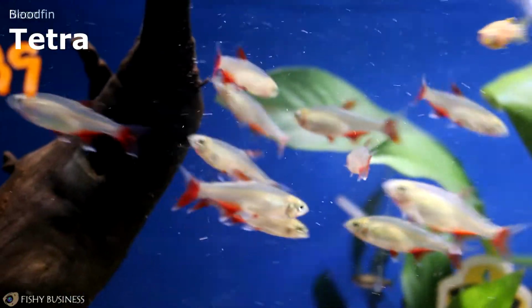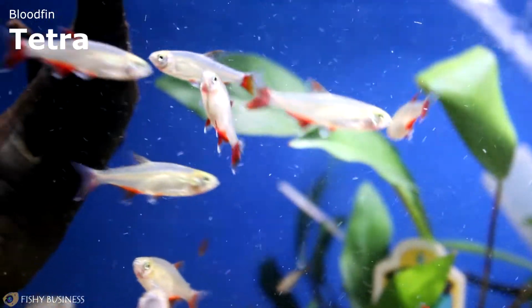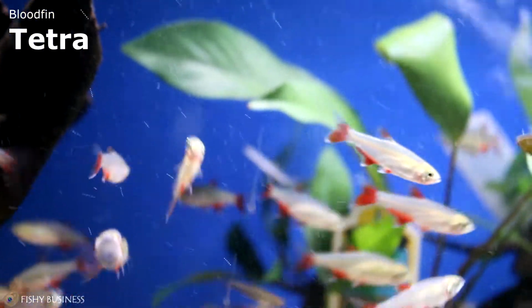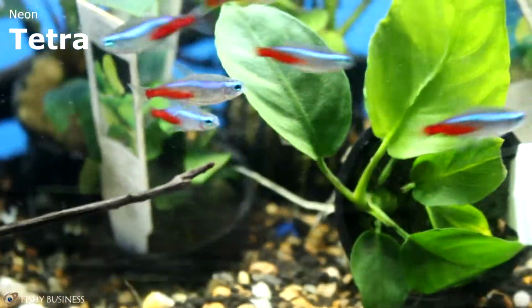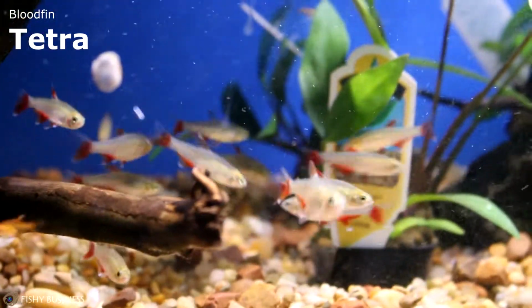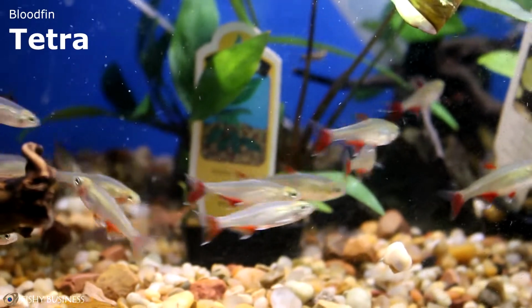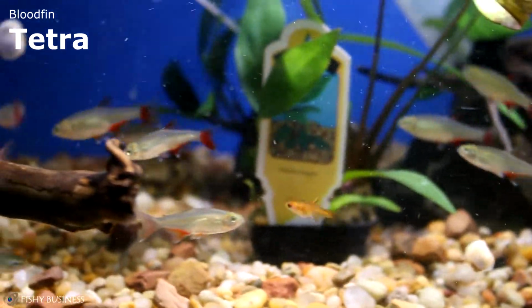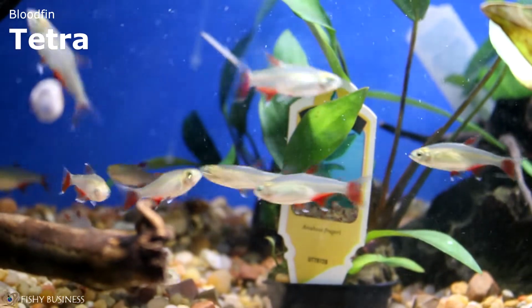Bloodfin tetras came in this week. These are a good mix to put with neons just because of the color, and kind of how they balance off of one another. The neons, of course, have the half blue, half red, and the bloodfins kind of have a solid, pretty washed out body, but with these intense red fins. So when you put the two of them together, it adds a good little pop to the tank. So those are really pretty that came in this week.